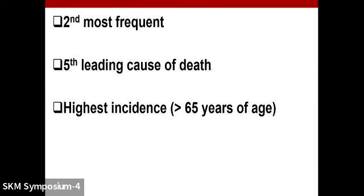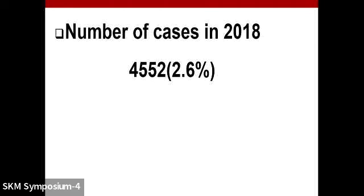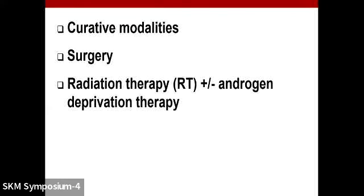and the fifth leading cause of death in men. The highest incidence is reported in the age of more than 65. The global incidence reported in 2018 was 2.6%, which constitutes about 4,552 patients. External beam radiotherapy is one of the curative modalities for prostate cancer, which can be with or without hormonal therapy according to the risk group.